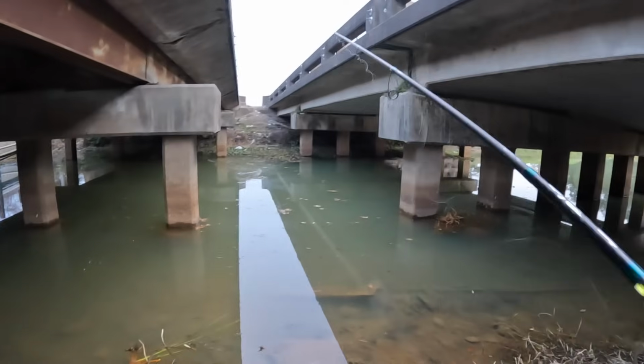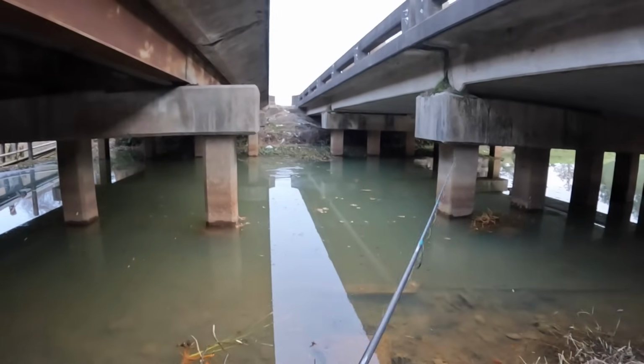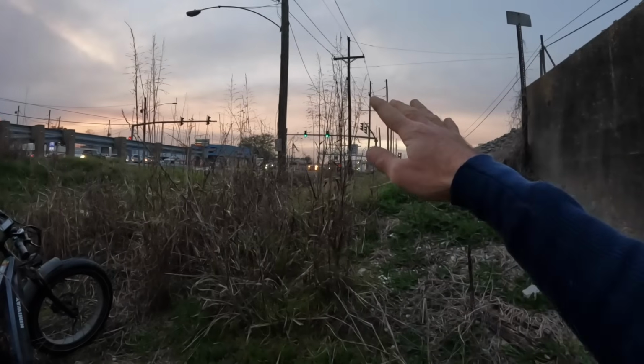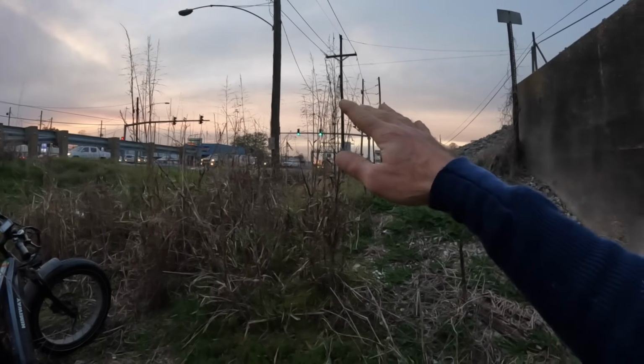Do one bad cast right here and you might catch a Miata or a Ford. So I think it's a worthwhile spot if you have warmer water temps, possibly cleaner water. It might be worthwhile here in a few days too even. However, it is worth mentioning that it's not the easiest or safest spot to get to. So why would I mention it? Well, it's not that dangerous getting to it, right? Because you got the light right there, so you can safely cross.